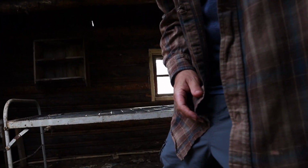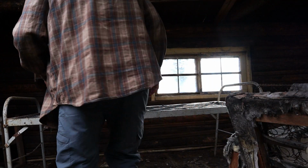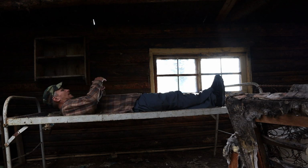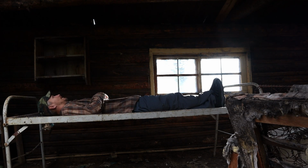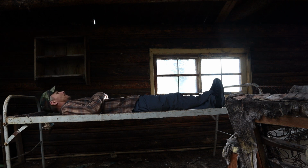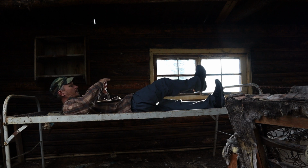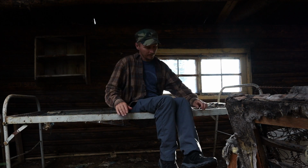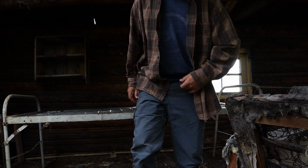Show you guys all. See if this spring bed still works. Oh yeah. It's not bad. Not too shabby. It's kind of good on my back, actually. Could use a little padding, like a little stuffing, or maybe a mattress. I don't know.